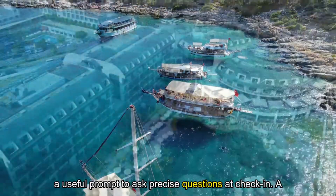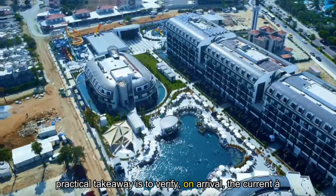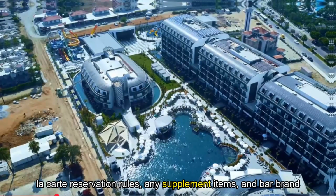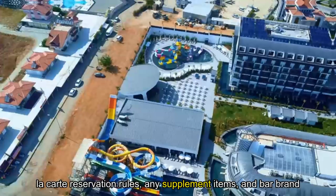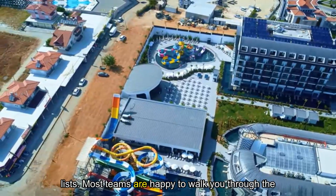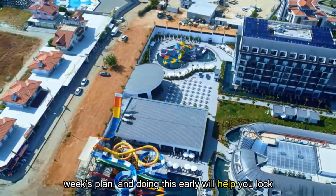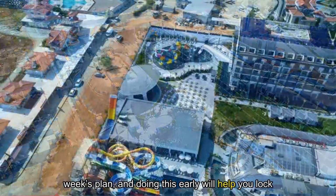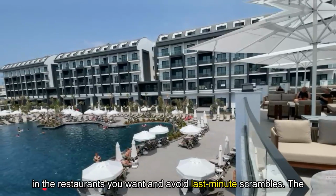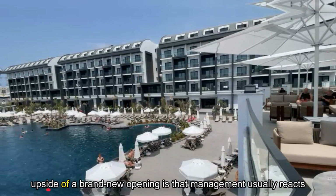precise questions at check-in. A practical takeaway is to verify, on arrival, the current a la carte reservation rules, any supplement items, and bar brand lists. Most teams are happy to walk you through the week's plan, and doing this early will help you lock in the restaurants you want and avoid last-minute scrambles. The upside of a brand new opening is that management usually reacts quickly to early feedback.